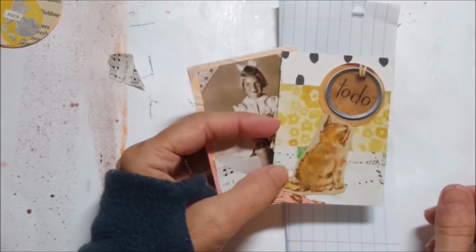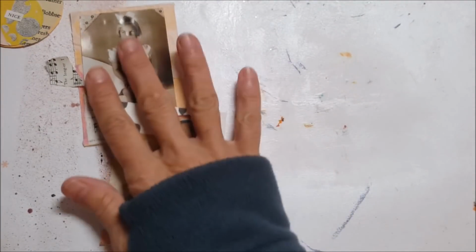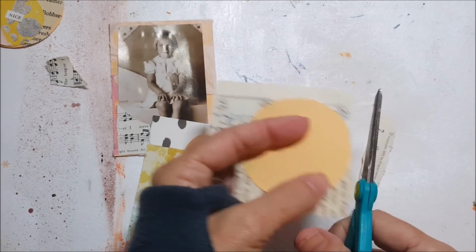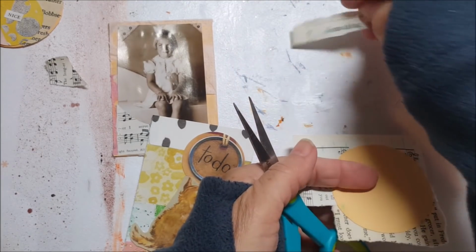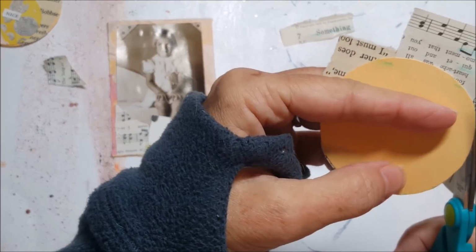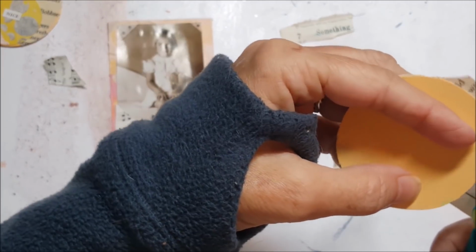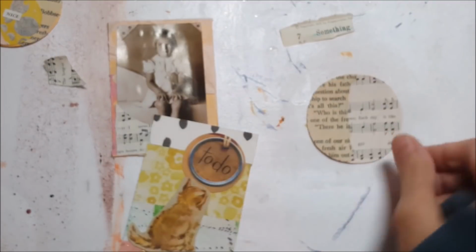Okay, so this is what I've gotten done so far. We've gotten the kitty cat ATC and the little girl art trading card. And then, let's see what I do. Okay, so I'm trimming this one up. You kind of see the logic in doing your backgrounds first on your art trading cards or your art trading coins, whichever you're working on. I did have a piece of vintage text, so I think I'm going to use that as my word element on this art trading coin. Going slow this morning, my friends. It's early and my fingers are not quite where they need to be.